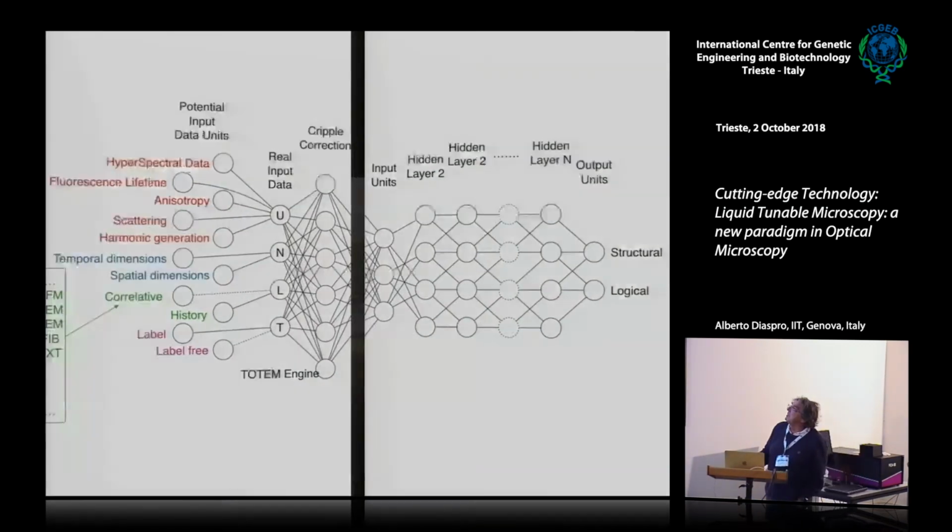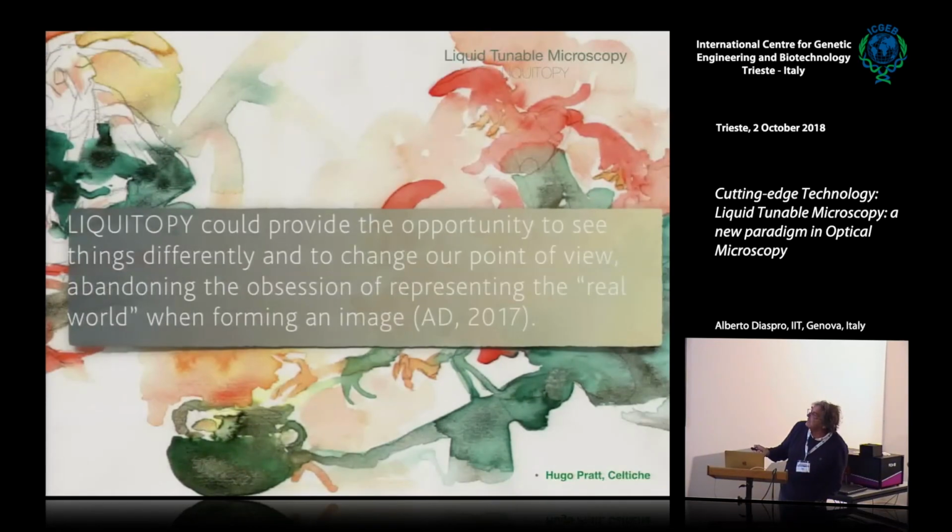Okay, this doesn't matter, but let me give you this last slide. Liquidopy, this is my idea. This is Hugo Pratt's idea of the real world. It could provide the opportunity to see things, to change point of view, abandoning the obsession of representing the real world we have in mind when we form an image.